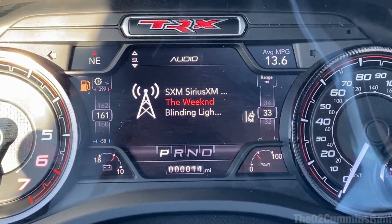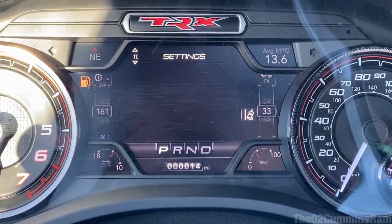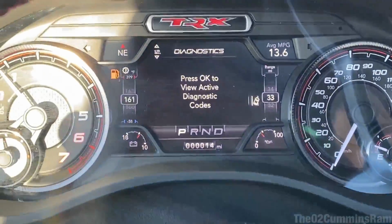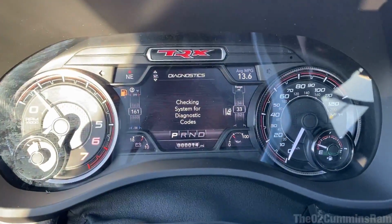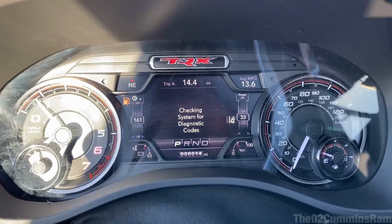You got audio. You got messages. Obviously, if something's wrong, this is where you'll see it. And settings, we were already there. But let's try diagnostics. We're going to hit right here. We're going to hit the little OK there. Checking system for diagnostic codes. Ooh, let's see what it comes up with.